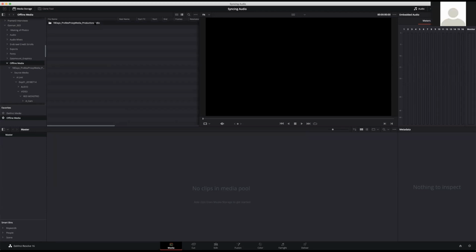And the way that media was organized, we had our A unit, which was pretty much the main unit, and then we had a drone unit. So all of the footage was organized that way. The A unit was organized by day, and inside there, we have each day's audio and each day's video. Now, we shot on the Red Monstro, and like all Red cameras, the DIT basically gave me the cards, right?